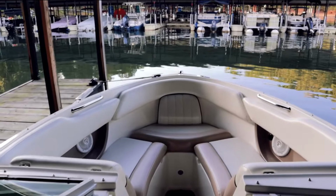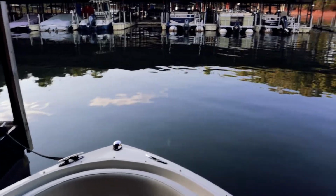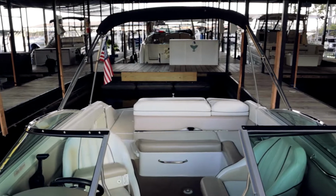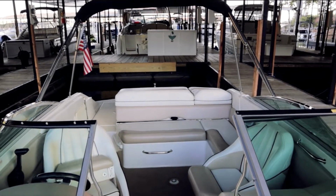So I think we're going to call it there. I don't really want to take a seat, so we'll just flip the camera around here. You don't need to see me. But yeah, that's all I got this time. Looking forward to making some videos in the future with this boat and sharing the adventures every now and then that we got.